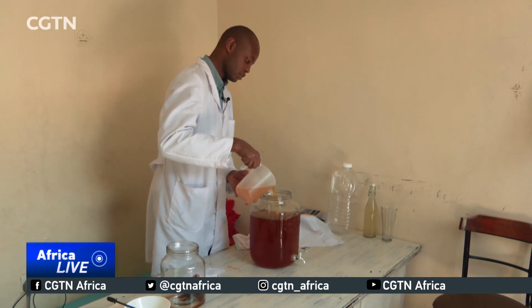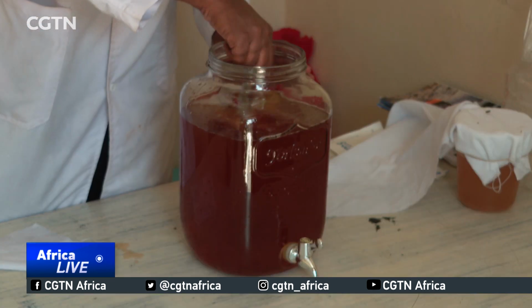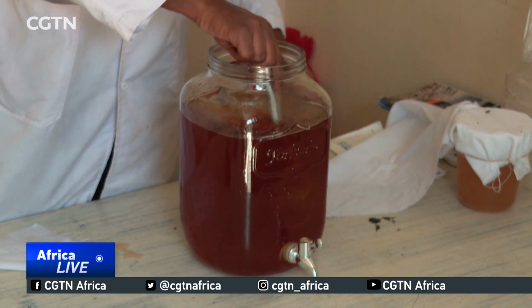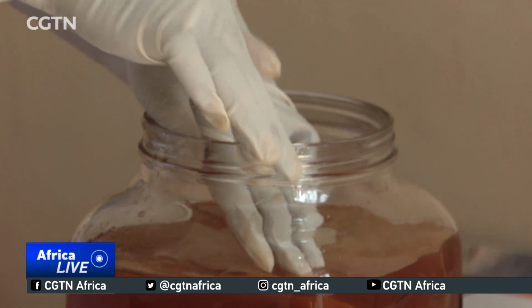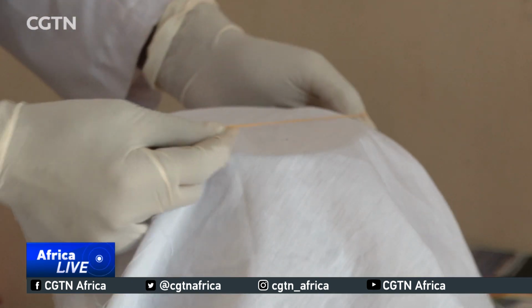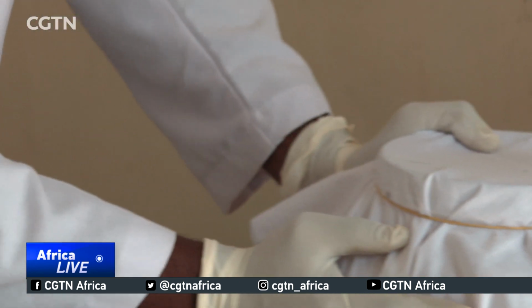After that is where we now inoculate the starter liquid and the SCOBY. So the starter liquid comes first, and then you give it a good stir, and thereafter you take the SCOBY and place it on top of that brew. Then you have to cover it so that it does not attract small bugs.